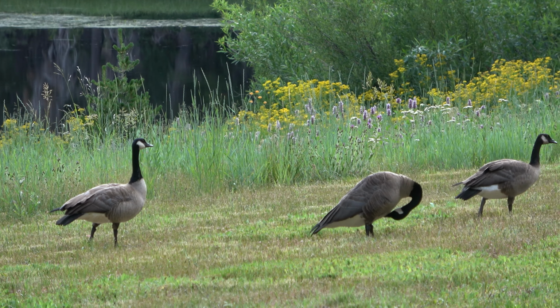Fox sparrows spend a lot of time on the ground, just like you see this one doing. It's using its sturdy legs to kick away leaf litter in search of insects and seeds.